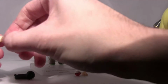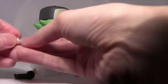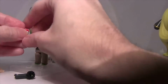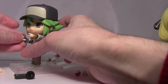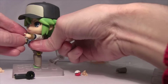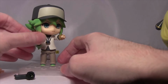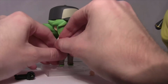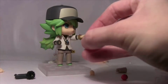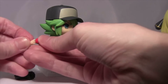Just to see how it looks. See, I think that looks really cool. It's a shame that I have to use another character's hand for it, but oh well. I'm sure I can think of a good pose for that.